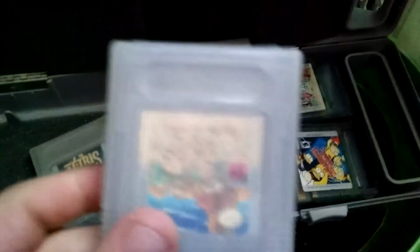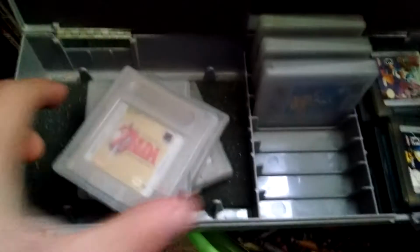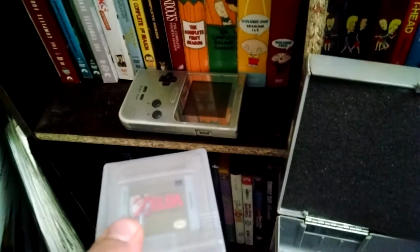You got Tetris 2, Wario Land, Kirby, Zelda. Okay, so here's the funny part of that story. We got Zelda here. This was $10. This was $15. This is more expensive than that. This over that. That just boggles my mind.